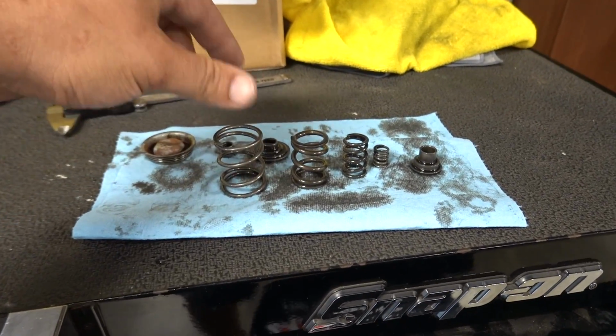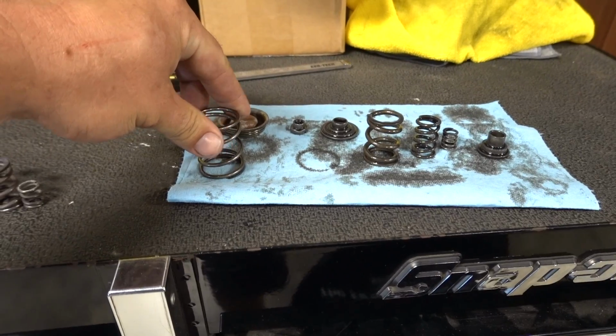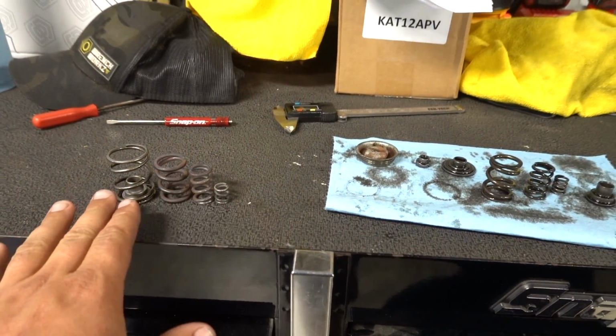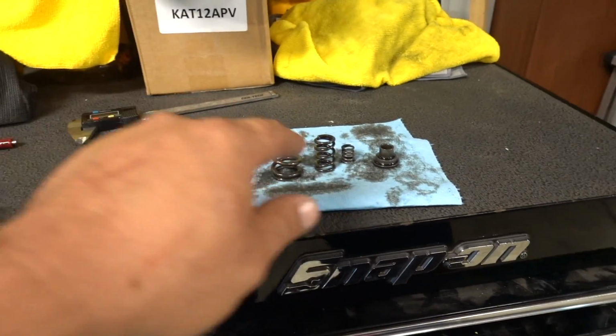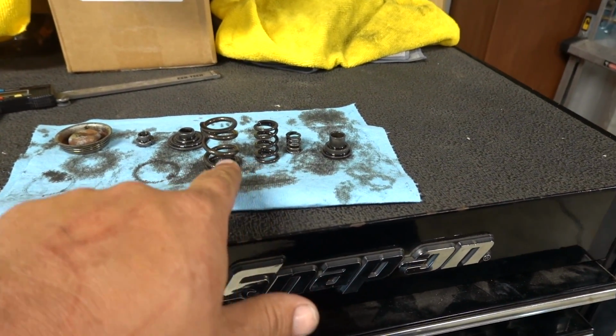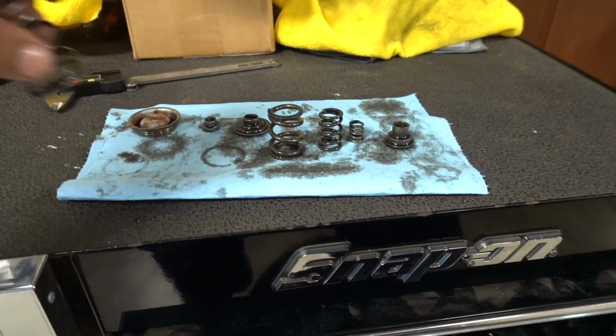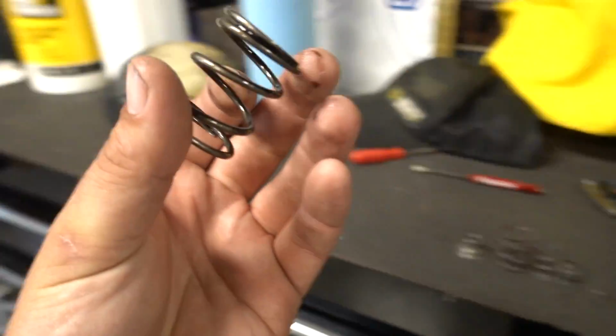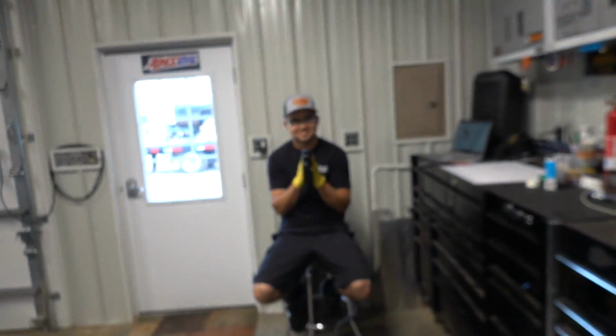This top one we come to learn is your idle spring. So this one kind of gets flopped over to here, and you do have four springs total. So you've got baby, miniature, little bit bigger, and here's your adult. So you got baby, middle school, high school, and here you are. You like my analogy? Which one are you?